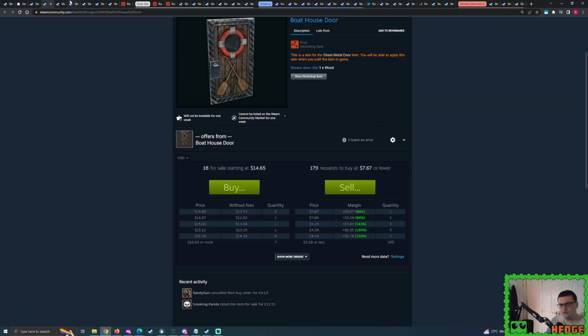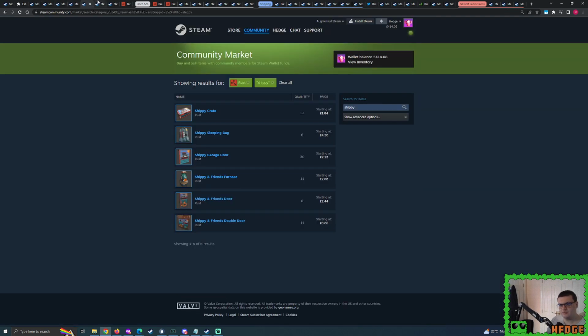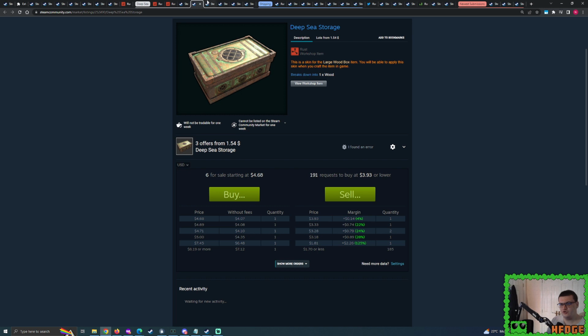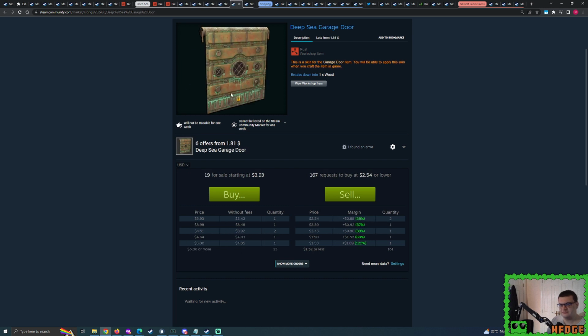Much like with all of these skins here, people made moves and people potentially might make some profits. The main point is, will people actually want to buy these skins at these prices? We shall see. So best of luck to all those people that invest into these deep sea skins and all of the other boat related skins.